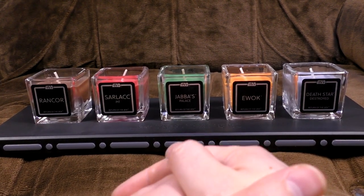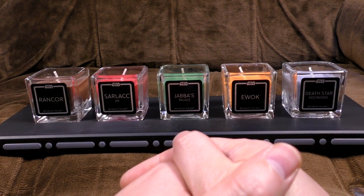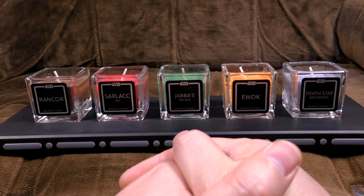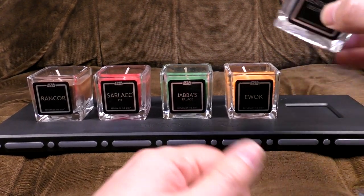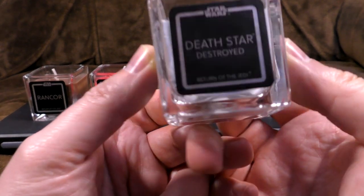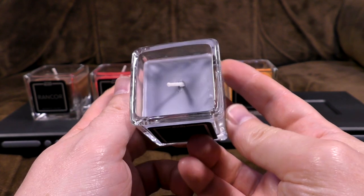The Jedi has returned with more smells. My goodness, a very pleasing coloration of this one. Well, let's start on the right again for no reason whatsoever, really. Death Star destroyed. Yeah, it was Return of the Jedi. That's technically Death Star 2 destroyed, isn't it?